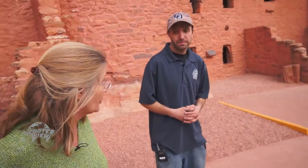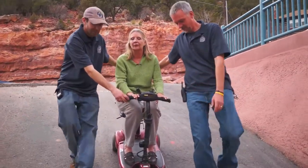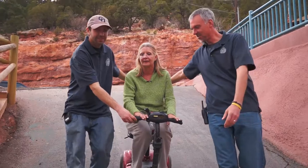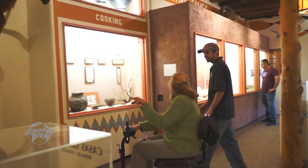Well, the truth is, you don't know how steep it is until you start down. Scooters are the best because you do have the battery that slows you down. You do. It can't just freewheel, and it can't go too fast. Exactly. Unless I push it really hard. And we have people do that. Yeah, they try to race us down.